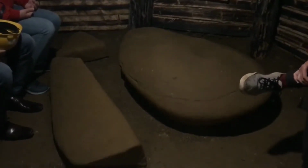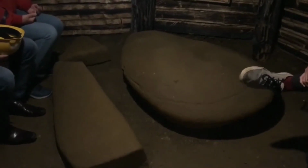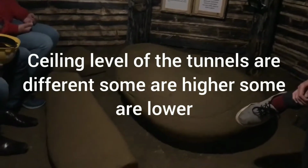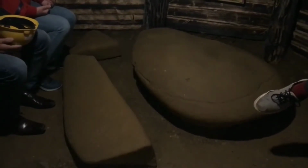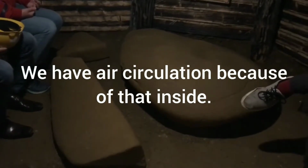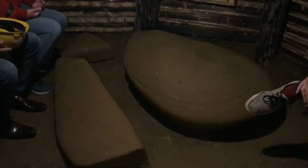What is also important is that ceiling levels in the tunnel are different. You could see that somewhere it is higher and somewhere it is lower, and it goes just like that through the tunnel. That's the reason why we have air circulation inside. Since we have only one entrance and only one exit, and there's no kind of ventilation, different ceiling levels are actually making different pressure inside a tunnel, so air can flow all around.